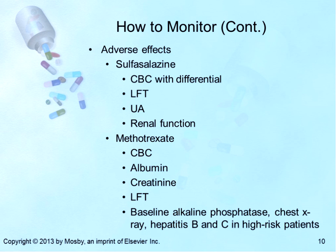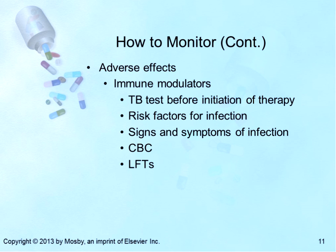Patients with a history of inflammatory bowel disease should not be given golimumab as a treatment for rheumatoid arthritis, ankylosing spondylitis, or psoriatic arthritis. It can become a problem. The usual parameters that should be monitored for patients who are taking immunomodulators include TB tests before the initiation of therapy, assess the risk factors for infection, monitor signs and symptoms of infections, and monitor CBCs and LFTs.